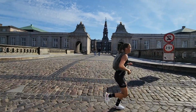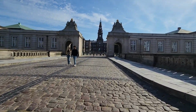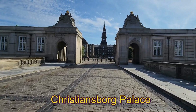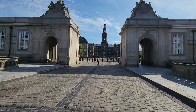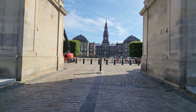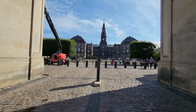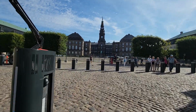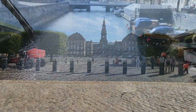Christiansborg Palace is a palace and government building in the inlet of Slotsholmen in central Copenhagen. It is the seat of the Danish Parliament, the Danish Prime Minister's Office, and the Supreme Court of Denmark. Also, several parts of the palace are used by the Danish monarch, including the royal reception rooms, the palace chapel, and the royal stables.